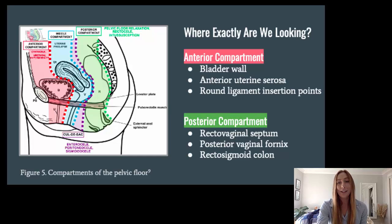So where exactly are we looking when I say the anterior and posterior compartments? Well, I have a diagram here to hopefully make it a bit more clear. In the red, we have the anterior compartment. If you follow along with my mouse, we're specifically looking at this red dotted line, where we see the bladder wall, the anterior uterine serosa, and the insertion points of the round ligament. For the posterior compartment in green, we're looking along this purple and blue dotted line, where we'll find the rectovaginal septum, the posterior vaginal fornix, and the rectosigmoid colon.